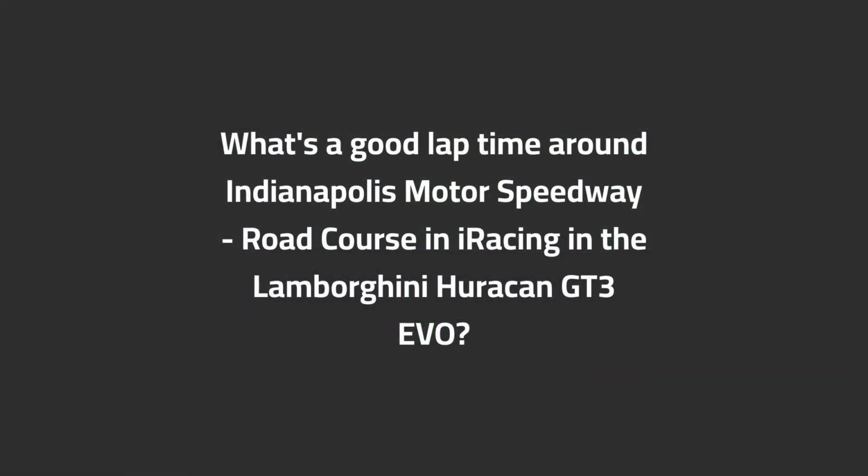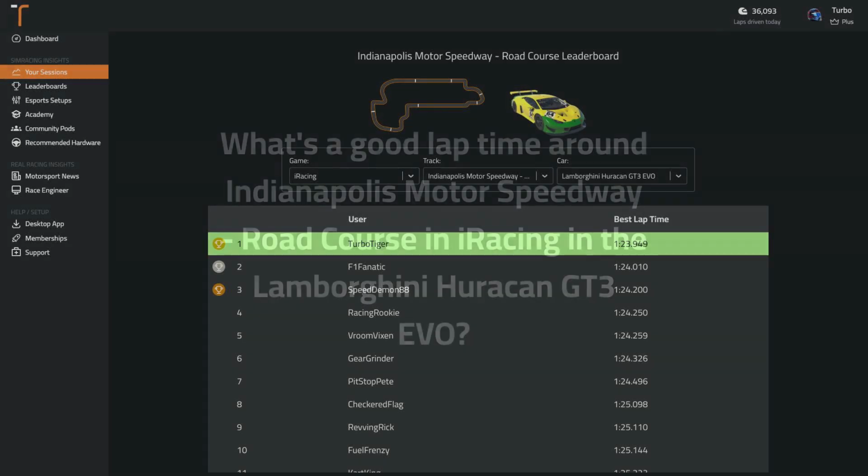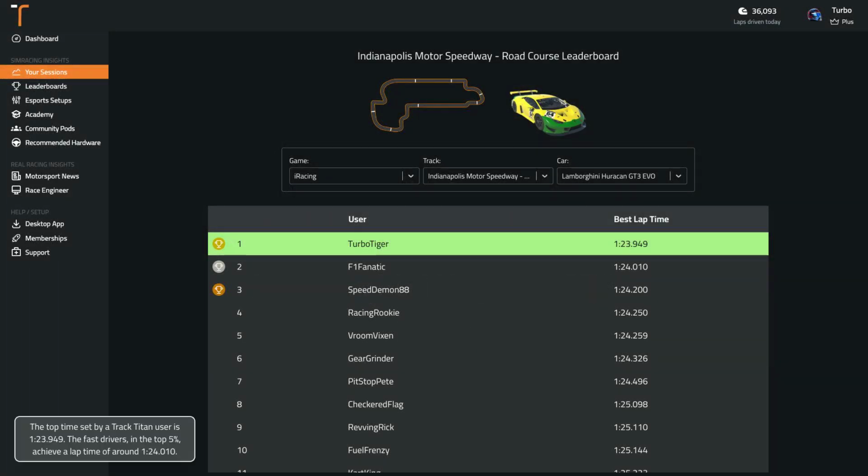What's a good lap time around Indianapolis Motor Speedway, roadcourse and iRacing in the Lamborghini Huracan GT3 EVO? The top time set by a Track Titan user is 1:23.9. The fast drivers in the top 5% achieve a lap time of around 1:24.0.